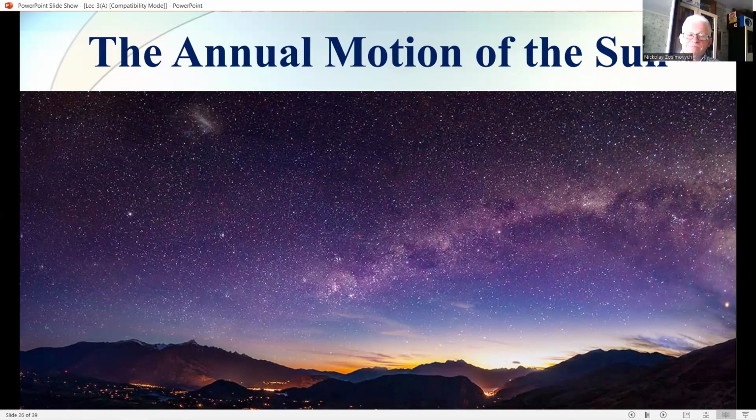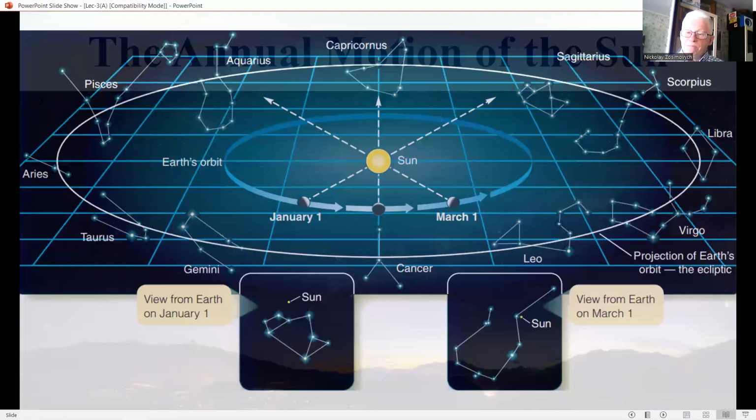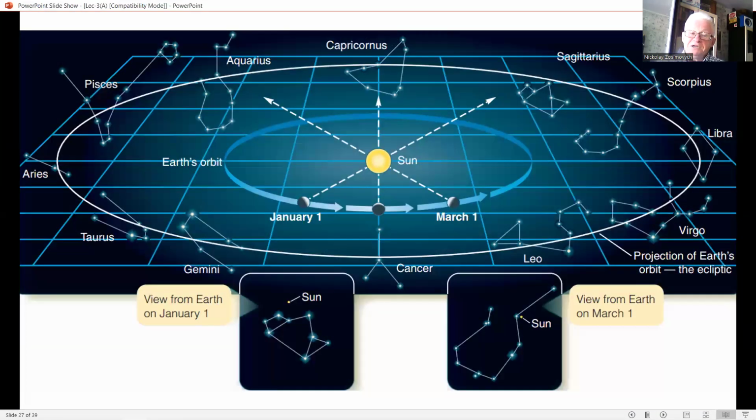If you watched carefully as the day passed, you would notice that the sun was creeping slowly eastward against the background of stars. It would move a distance roughly equal to its own diameter between sunrise and sunset. This motion is caused by the motion of Earth in its nearly circular orbit around the sun. For example, in January, you would see the sun in front of the constellation Sagittarius. As Earth moves along its orbit, the sun appears to move eastward among the stars.